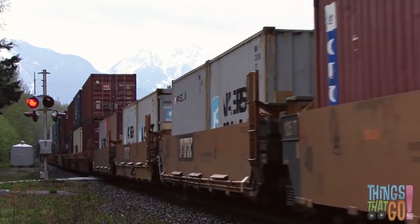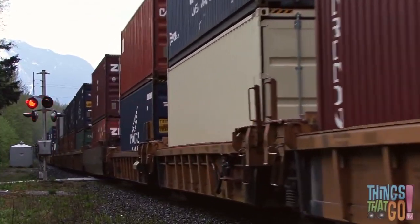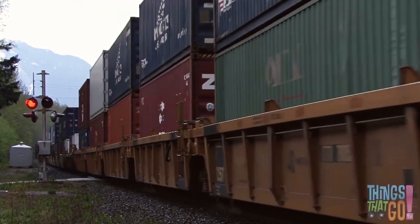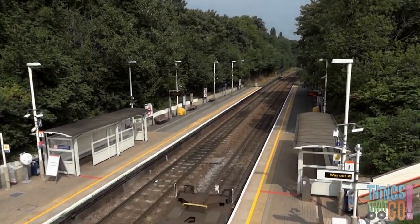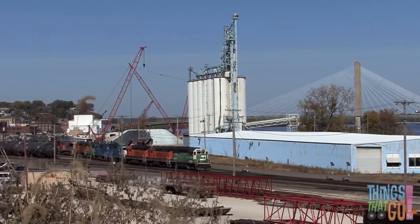Wow! Freight trains pull lots of wagons full of cargo. This one is loaded with containers. They carry all sorts of cargo. The cargo can be loaded from a factory, warehouse, or a mine. Here is a freight train leaving a seaport.